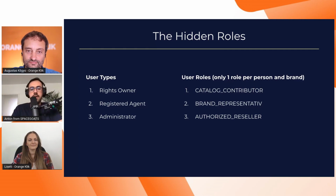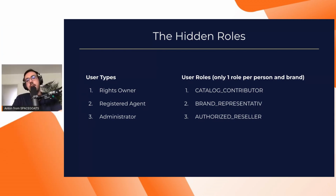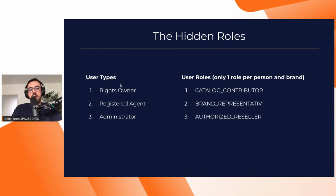But here you have to separate between user types and user roles. So you can be a user, and you have roles for various brands, right? First of all, you have the rights owner. That's a natural person who owns the brand and is kind of the god of the brand, and it works the same as 2 and 3. So you can do everything you want with the rights owner stuff, but only in combination with one of these. So you always have one of the left side and one of the right side, okay? And the best combination is rights owner plus brand representative, and you can only have one of this kind.